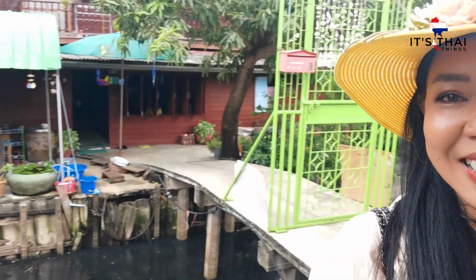This area has beautiful color like this. That's a nice color. We can keep walking and see something pretty. Selfie. My friend, he's taking a selfie.